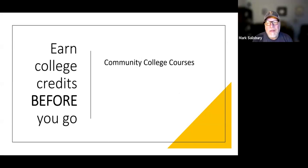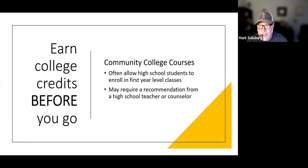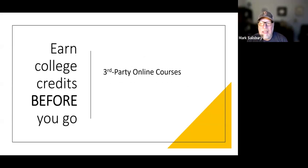Now, even if you don't have access to dual enrollment courses, most community colleges will actually allow high school students to take the entry-level courses at the community college. They might require a letter of recommendation from a counselor or a teacher, but they are by no means opposed to students who have not yet graduated from high school taking classes at their institutions.